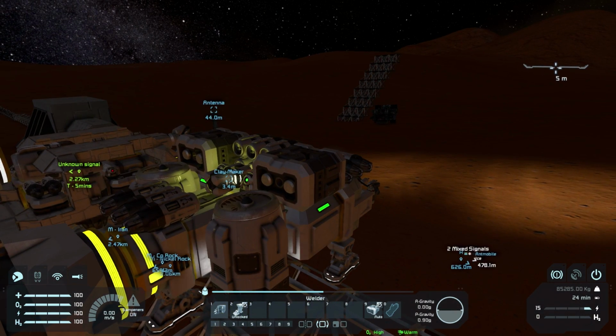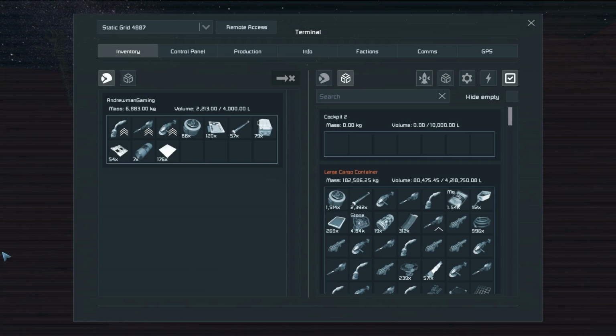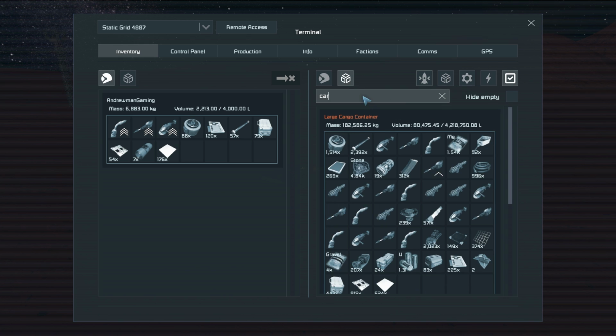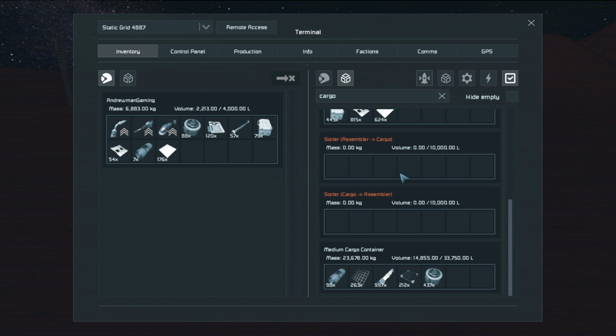Go back here and connect that. So we should see that our inventory here is not getting drained. Where's our welder inventory? Cockpit. Cargo. Come on, why are you not? Cargo. Okay. Are you being drained? I don't think it's being drained. Yeah, no, it doesn't look like it's being drained, so that's good.